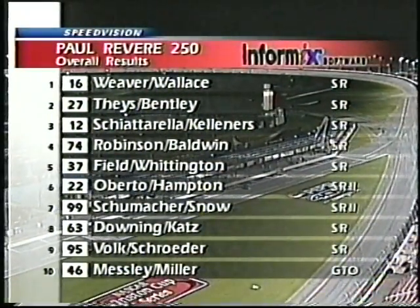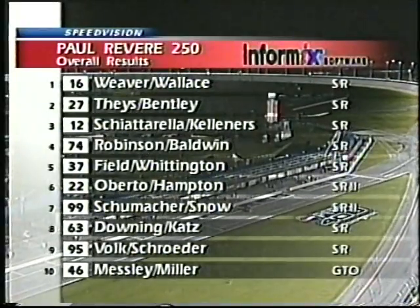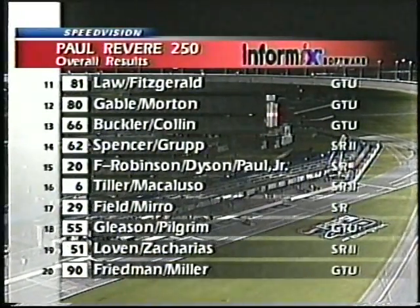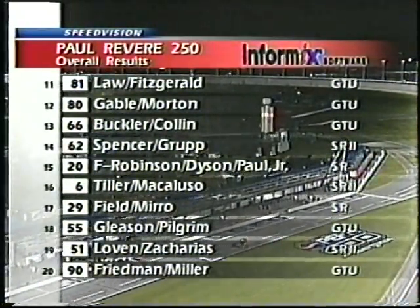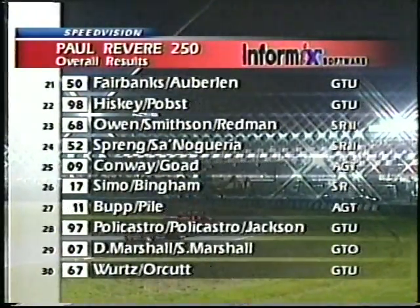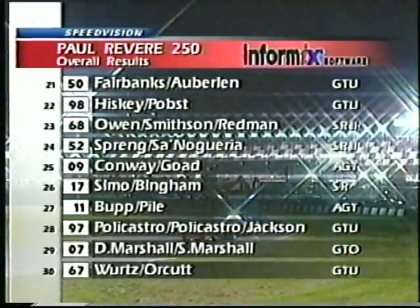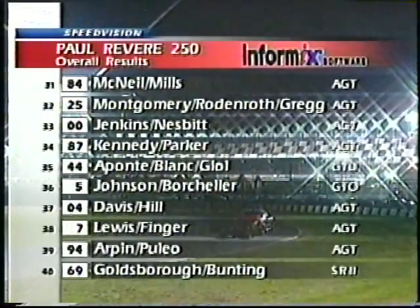Didier Theys obviously very disappointed. Spence Robinson and Jack Baldwin a little bit disappointed. They weren't just a little bit closer to the front, but all in all pretty good and a tremendous race yet again in that GTU. Quite extraordinary. I mean, those three guys were absolutely nose to tail for the last 100 miles. A great revival for the Paul Revere 250.